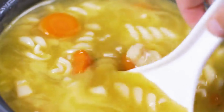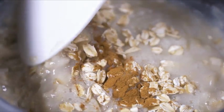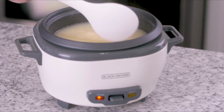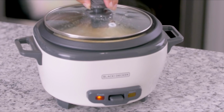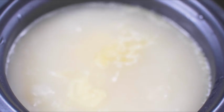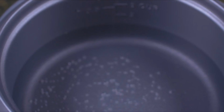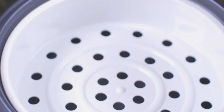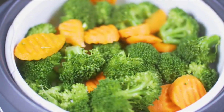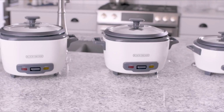The rice cooker makes more than just rice. It can make soups, stews, oatmeal, and other slow-cooked meals. If water bubbles up during cooking, take off the lid and stir the rice with the included serving spoon. Adding butter or oil can help prevent bubbling and foaming. If you want to steam fish or veggies, fill the bowl with a couple inches of water. Just make sure it doesn't touch the steaming basket. Put your food in the basket, then cover and cook. It's just that easy with a Black & Decker rice cooker.